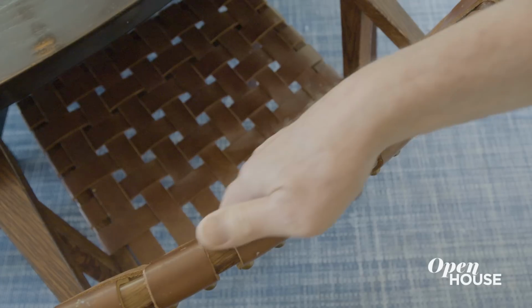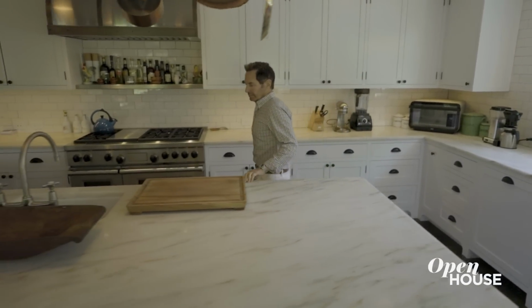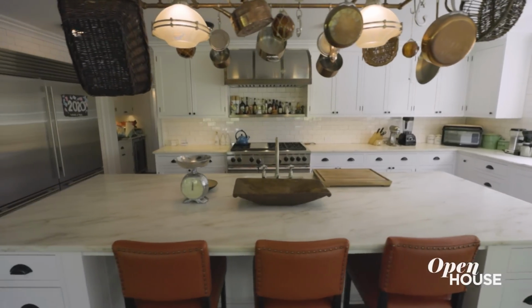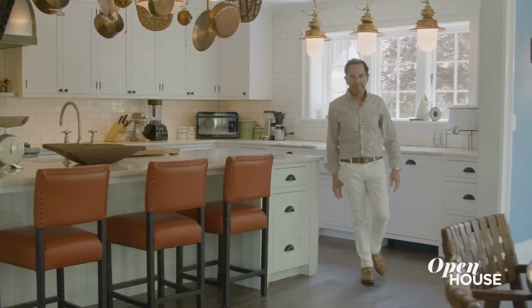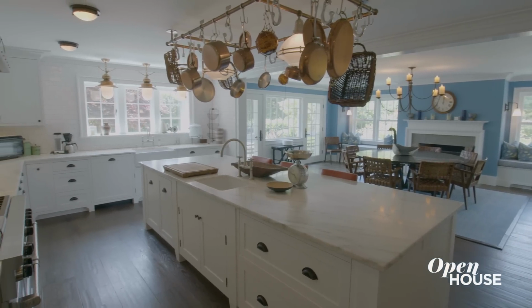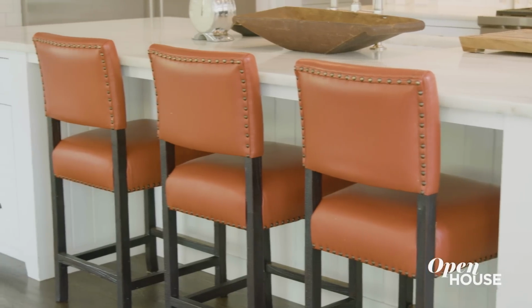And the leather web chairs are not only great looking, but very comfortable. The kitchen has an oversized marble-topped island. It's great for cooking and also for serving. And because the island was oversized, it allowed me to add this unique pot rack above. The lights above the sink were originally from a train station. They add character and interest to the room while giving good lighting at the same time. And for a pop of color, I added red leather stools under the breakfast bar.